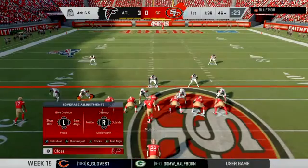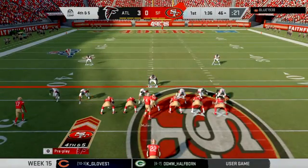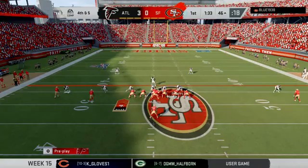Come on, and no move to get the offense off the field. They're going on 4th and 5.